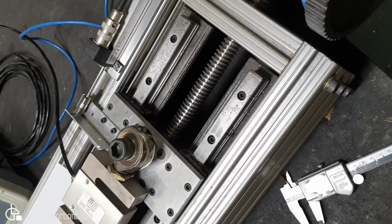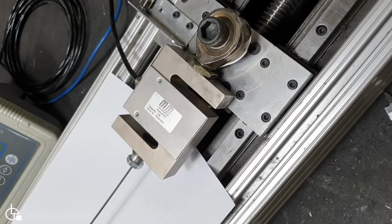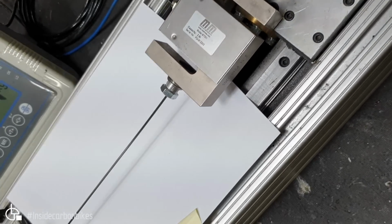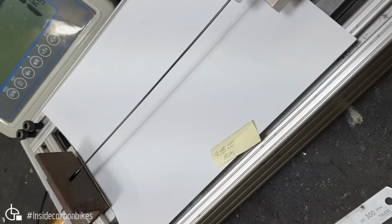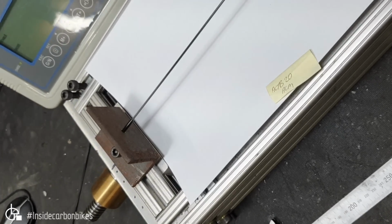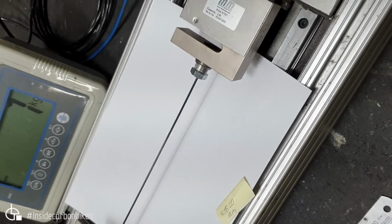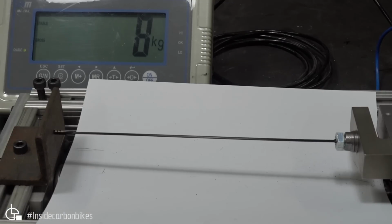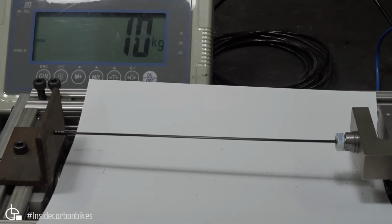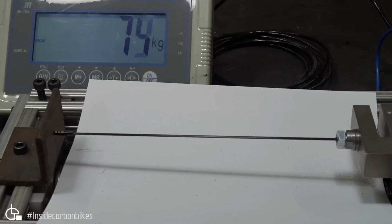So here's the basic rig. You can see the ball screw there and the load cell and the position sensor. We've got a display module which is coming into the picture there. The spoke is mounted in a steel bracket and pulled until it breaks effectively. Okay, so let's put the load on this spoke and see what happens. So you can see the equivalent kilogram load force ramping up there, coming up to 100.